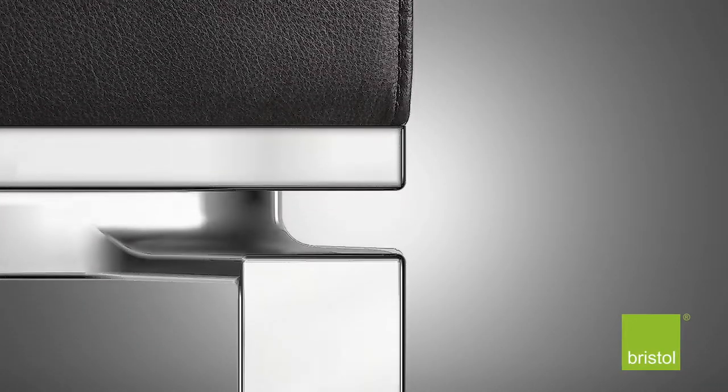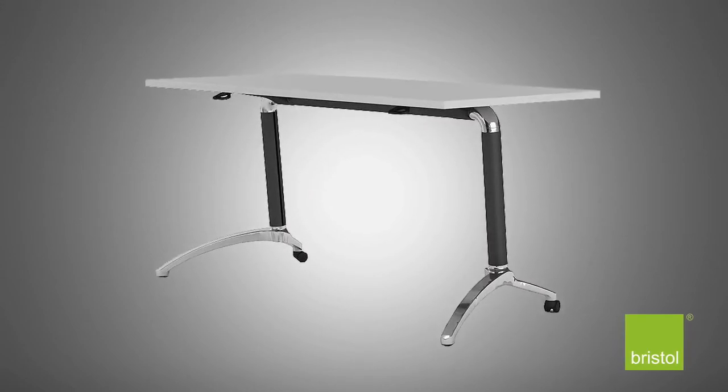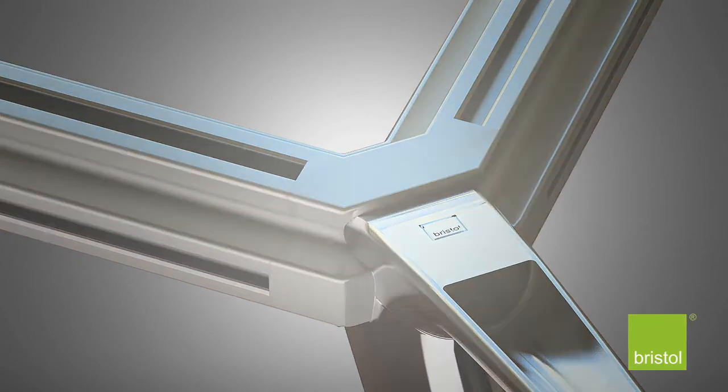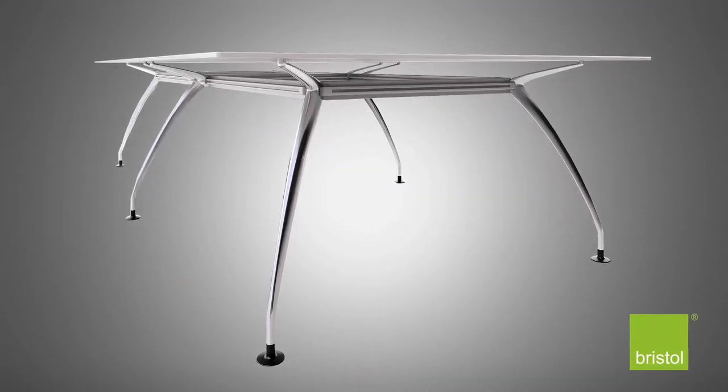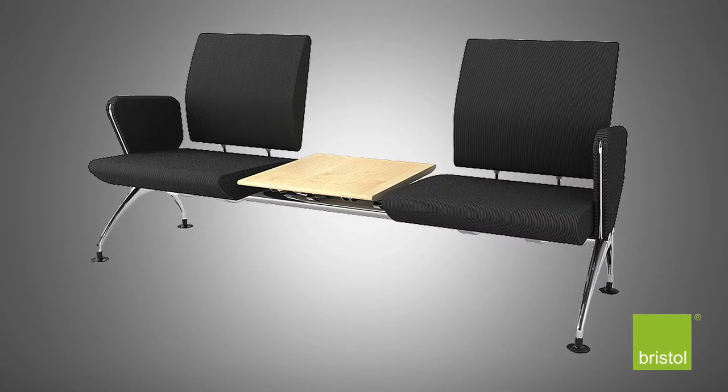Designs that are simplistic in nature, yet portray the excellence of trendsetting dynamism. It simply has to be Bristol, the company with founding principles committed toward pushing the barriers of expectations.